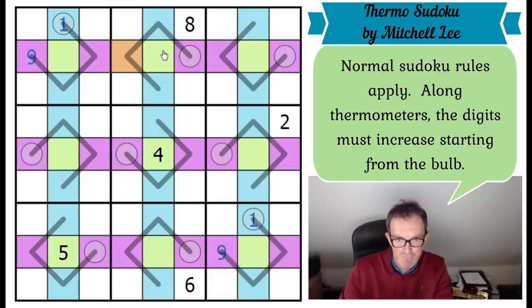And that feels like an enormously powerful restriction. And I just want to stop now, because if I can't solve it now, I will be absolutely gutted. But I just want to say to Mitchell Lee, this, my friend, is yet another example of your genius. This is totally original. You've not seen anything like this before using a thermometer Sudoku. It is just a stunning idea, to use the thermometers like this to take advantage of this pattern. It's so clever. Now, please, please let me be able to solve it.